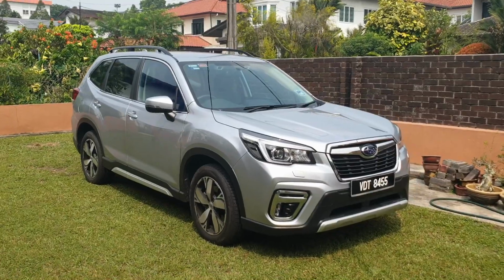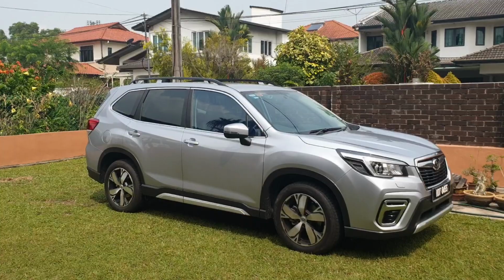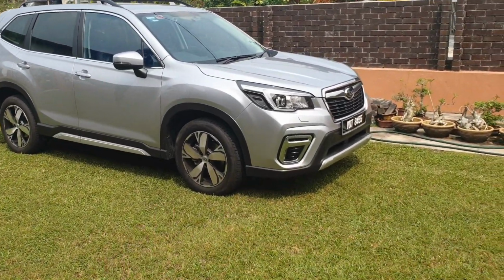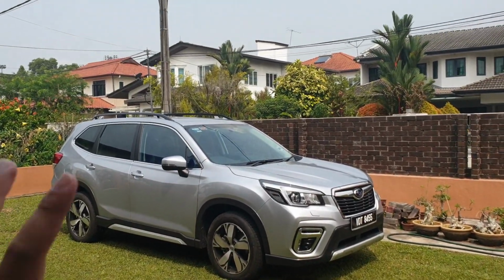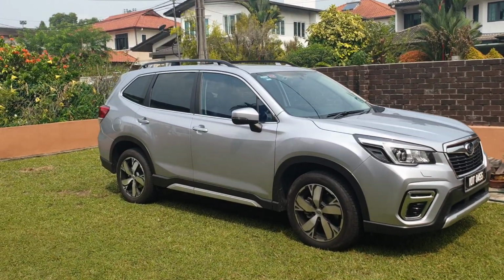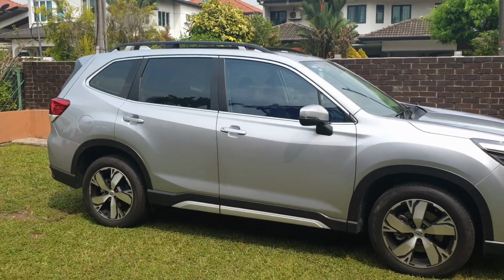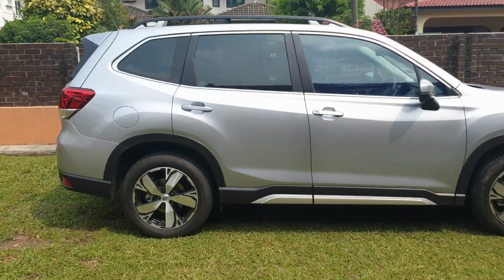Okay, so let's talk about styling now. From the outside, this new Forester looks less like a full revamp and more like a mere facelift. But be assured, this car runs on completely new hardware from its predecessor. If you see it in person, you would notice that this car is much bigger than the preceding Forester.